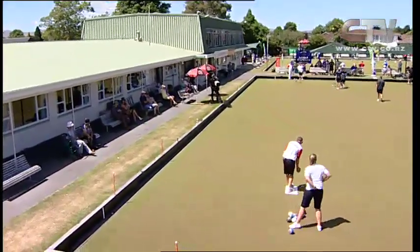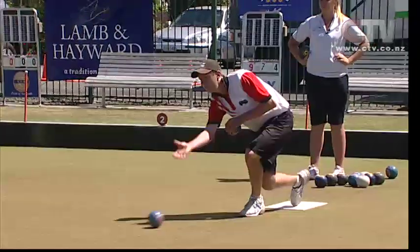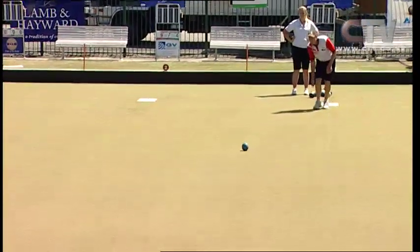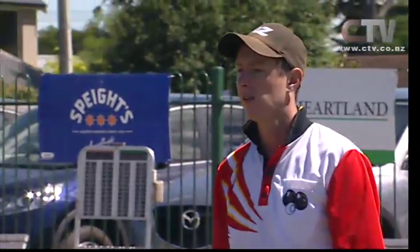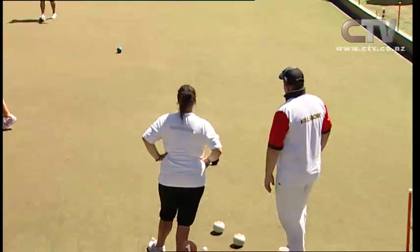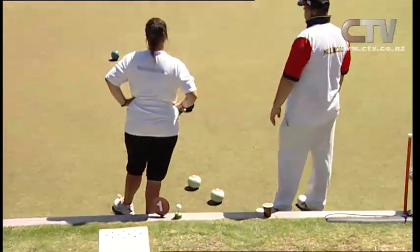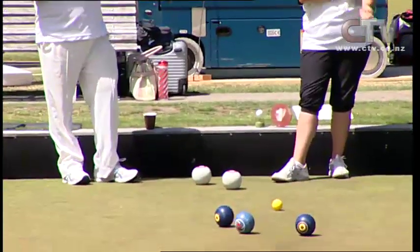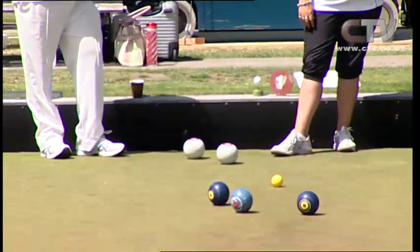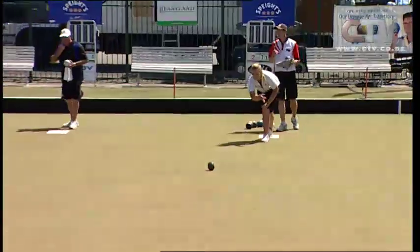Two bowls front, two bowls back. I know which one I'd want. Andrew Kelly now can really have a crack for the jack. Looks a bit short today, just again. He hasn't bowled many of those, has he? No. He's usually got good weight control, Andrew. That's one of his first rare short ones.